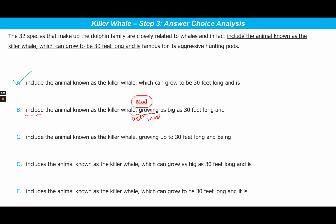So the usage of the comma plus verb ing modifier, which is an action modifier, leads to a modifier error in this sentence. Another error that we see in this choice pertains to the idiomatic usage of as big as 30 feet long. Now we are talking about the length of the killer whale. So just saying that they grow as long as 30 feet or they can grow to be 30 feet long is fine. We cannot use big and long together to talk about the length of the killer whale. In fact, we cannot use the word big to talk about the length of anything, be it an animal or an inanimate object. So the usage of this idiom as big as 30 feet long is absolutely incorrect. So for these two reasons, choice B is out.